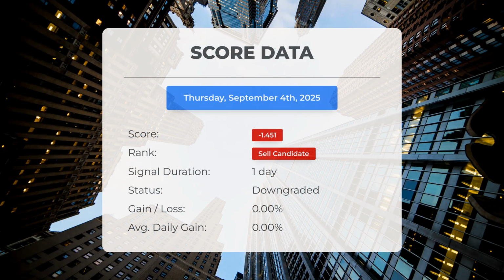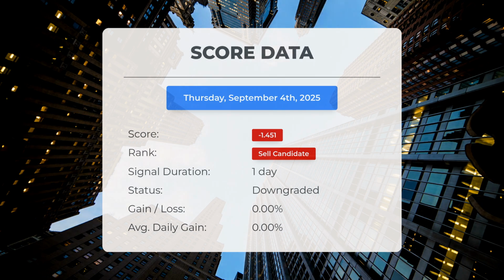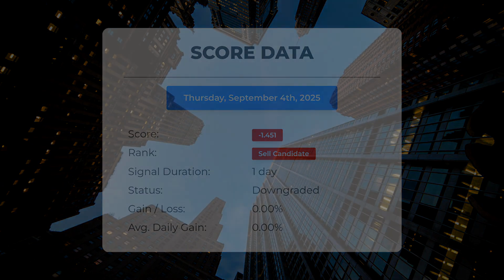Since the 4th of September 2025, our system has identified Guidewire software as a sell candidate, assigning it a score of -1.45. Now, let's examine the stock's performance throughout this time frame. We will continue to observe this assessment to understand how it develops in the upcoming days.